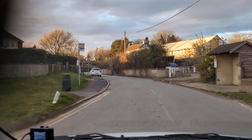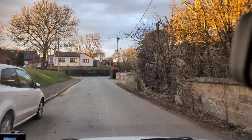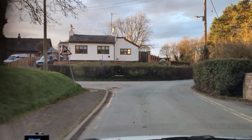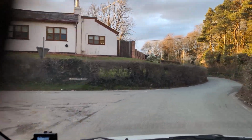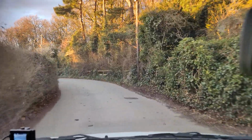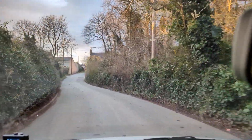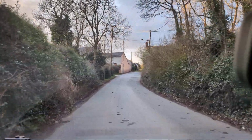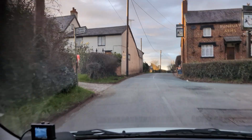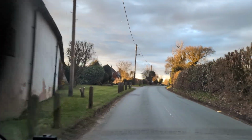Driving slowly, so yeah, this is the Bunbury Arms, I think, on the right. A really nice pub. There it is. Bunbury Arms. Celebrate, they've got a Mother's Day sign there.